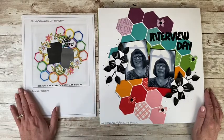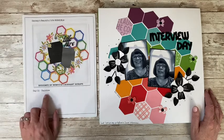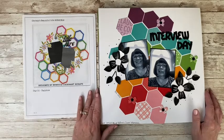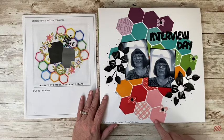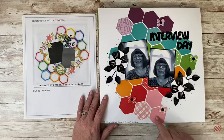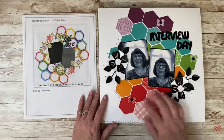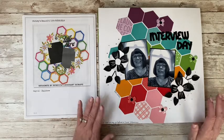So this is sketch number 21 for day 21. The sketch prompt was rainbow. When I did this one, again, I wanted to highlight the March cardstock carnival special, and I was using the UV coated cardstock, and I went with the rainbow theme. This was a lot of color on one page.